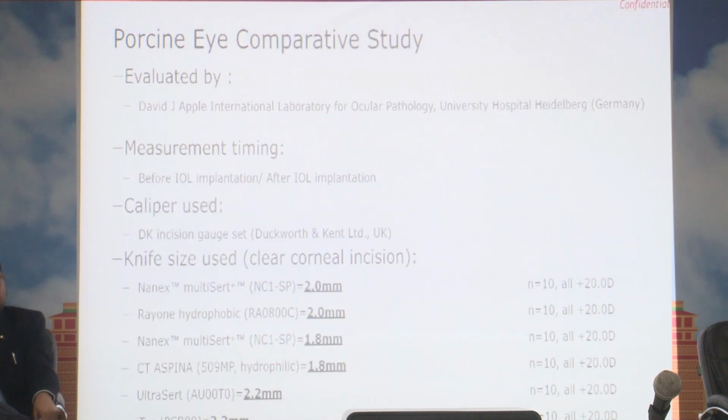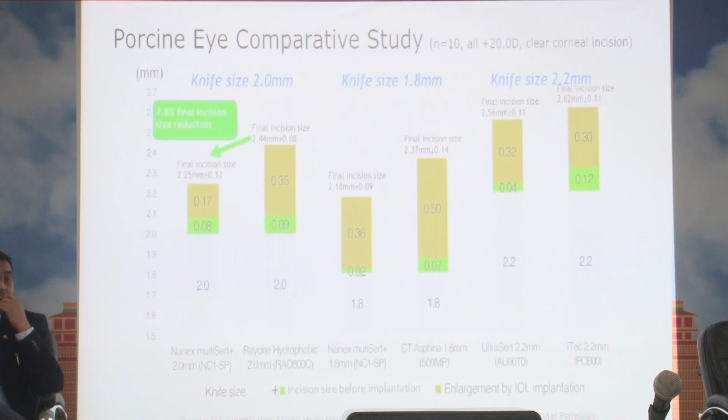So this was a wonderful study done by the David Apple laboratory, where they were trying, with the calipers, before the IOL implantation and then after the IOL implantation in the porcine eyes, to measure the wound size and the various knife sizes used. And if you see the bar chart here, this was the Nanex 2 millimeters, where the incision was 2, and the final incision size after the IOL implantation was close to 2.25, as against the Raven, which was 2.4. So more of wound stretching here.